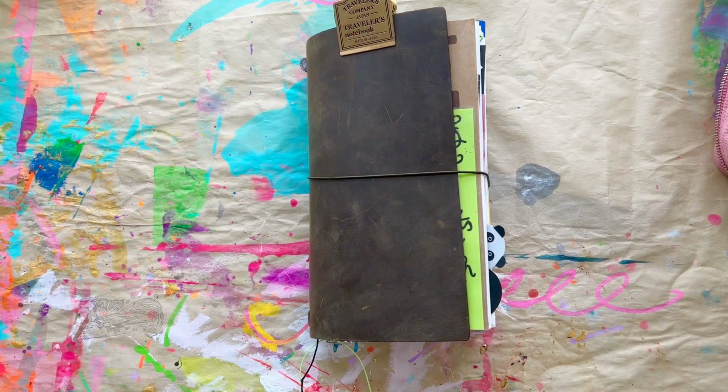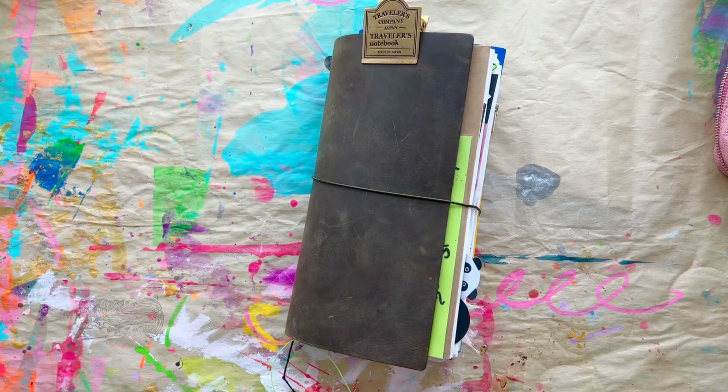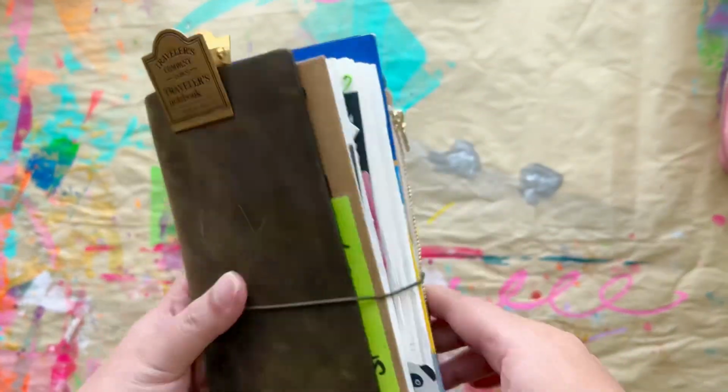My friends. So for this week's video, I wanted to do an update on my traveler's notebook. I think it was 2 weeks ago or maybe 3 where I gave an update as to how I was using it and how I came to the decision to start using the TN in this way. So I'm gonna take it out. It's gotten really fat since then.